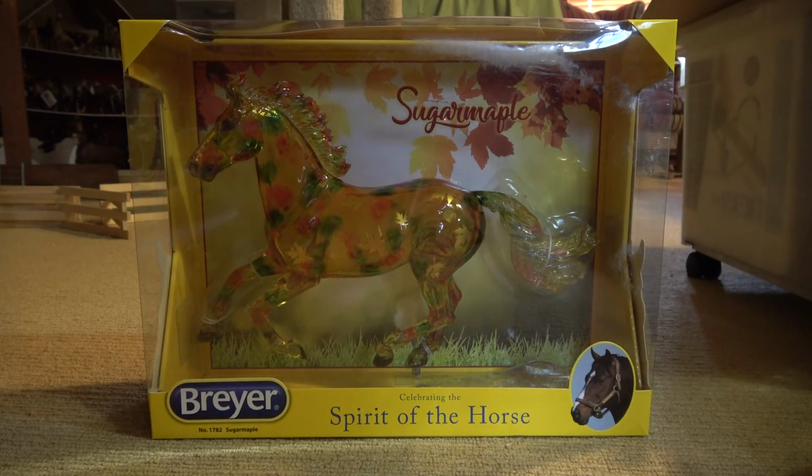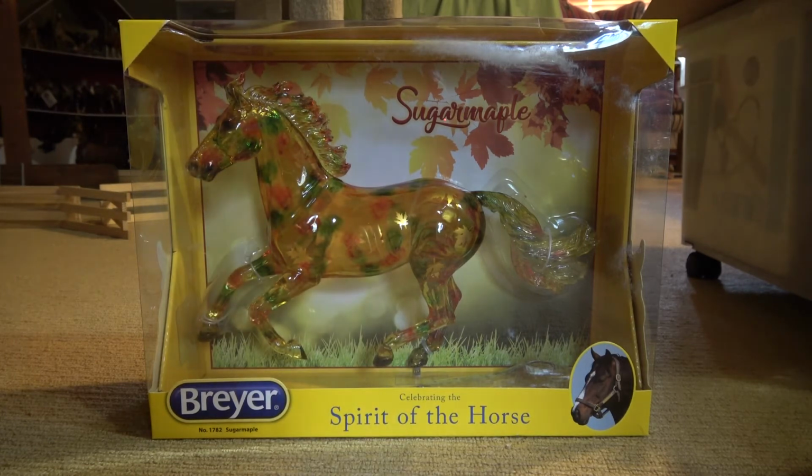But now that I see it in real life, I am a lot more happy with it. I kind of like the translucentness, and I love all the leaves. It's just so pretty. I've seen a lot of beautiful pictures of this horse on Instagram, but I never expected it to actually be that pretty. I thought that was just a light, but it actually is really pretty.